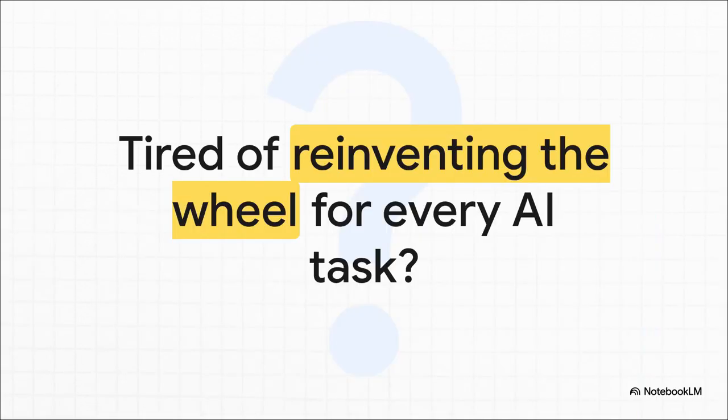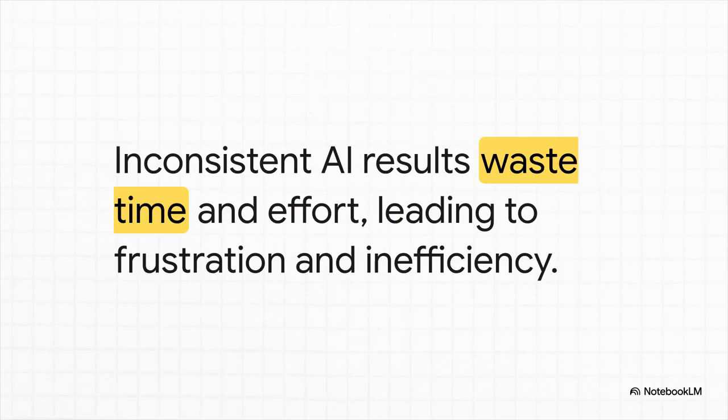I mean, does this sound familiar? You've got a task to do, you open up your favorite AI, and you're just staring at that blinking cursor, trying to remember, what were those magic words I used last week that actually worked? So you end up starting from scratch again, just kind of hoping for the best. It's so frustrating. And it's not just annoying, it's a massive waste of time. All those minutes you spend rewriting prompts or digging through bad AI answers, that's time and brain power you could be using for your actual work.